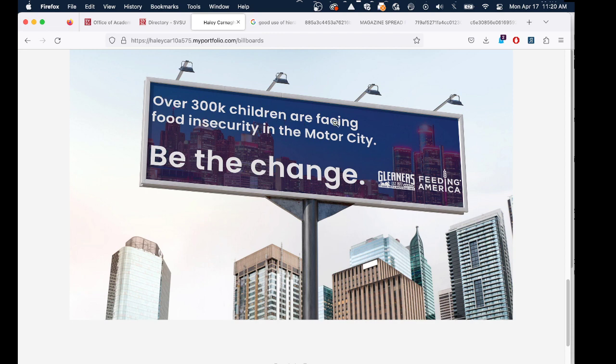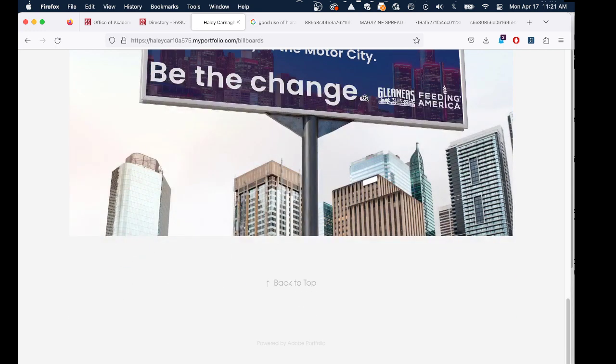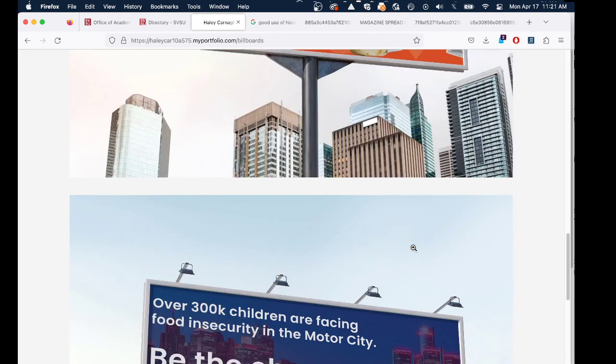Over 3,000 children are facing food insecurity. Be the change. One, two, three, four, five. Yeah, so they say that seven words are the max number of words that you're supposed to put on a billboard. So maybe we'll put food insecurity. You don't have to say Motor City. At least I wouldn't, because people are driving by. They don't have time to really read that much. So I'd just say, we're facing hunger. Be the change. And then Feeding America. And you could make a whole series of this. That wouldn't be too hard.